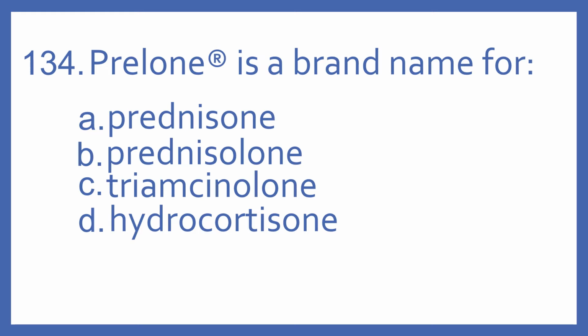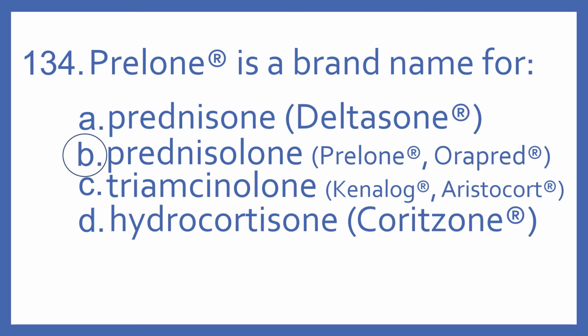Number 134. Prelone is a brand name for A, prednisone, B, prednisolone, C, triamcinolone, or D, hydrocortisone. And the answer is B, prednisolone. Prelone is a brand name for prednisolone, and Orapred is also a brand name for prednisolone. Prednisone is a generic name for Deltasone. Triamcinolone is a generic name for Kenalog or Aristocort, and hydrocortisone is a generic name for Cortef, and all of these are steroid products.